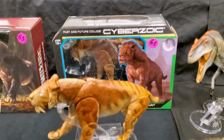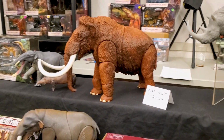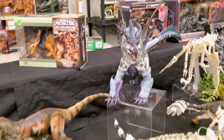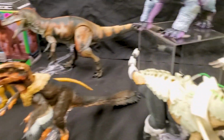Yeah, there's that Smilodon I picked up. That's what grabbed my eye when I was at this booth. I was kind of looking around. That woolly mammoth, that's a prototype. It's not out yet. I was going to get it for the exact same reason, to have with my barbarians. But yeah, I took a long time at this booth. There was a lot of really cool stuff.